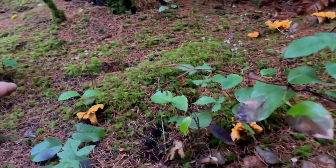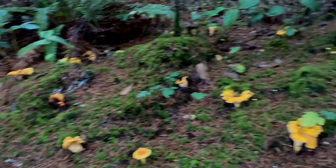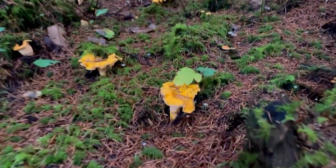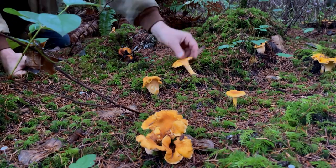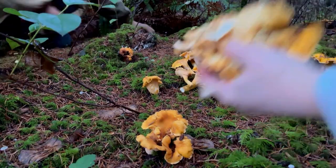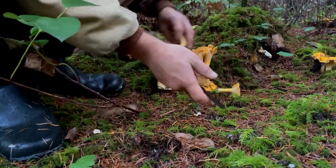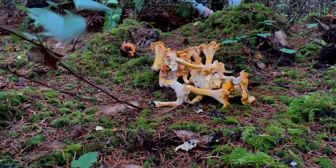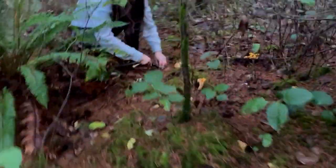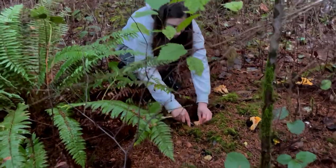Like, look, there's 1, 2, 3, 4, 5, 6, 7, 8, 9, 10, 11, 12. I mean, I'm not even gonna count them all. Look, they're just everywhere going off into the woods. Beautiful chanterelle mushrooms. That's that whole little pile. And then look, just right over here, there's that many more in there that Star's going for. And all back behind her in the woods, there's even more.